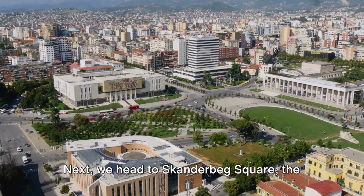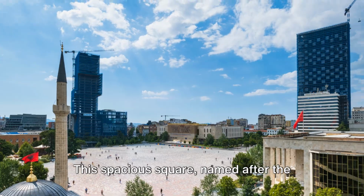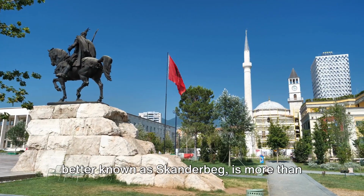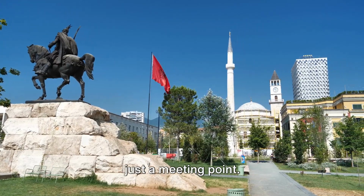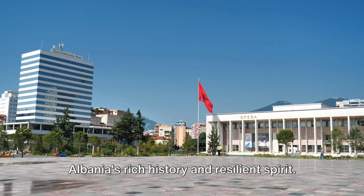Next, we head to Skanderbeg Square, the pulsating heart of Tirana. This spacious square, named after the revered national hero, Gjorgj Kastrioti, better known as Skanderbeg, is more than just a meeting point. It's a living, breathing testament to Albania's rich history and resilient spirit.